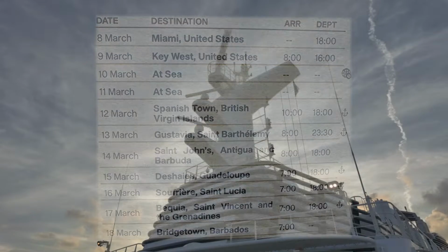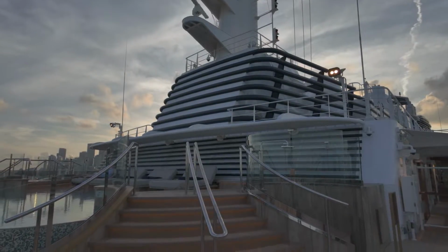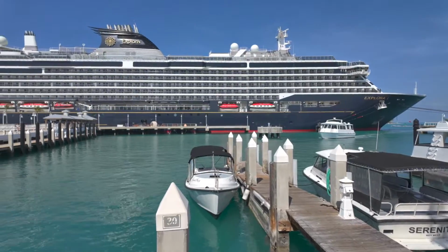And as I do with all my ship tours, I will start at the very top of the ship and work my way down while moving from the front of the vessel to the back.